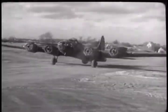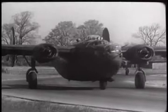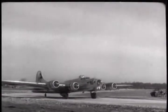Of 20-odd fields of the 8th Air Force, more than 400 forts and liberators, with their 4,000 crew members, taxi for the takeoff.